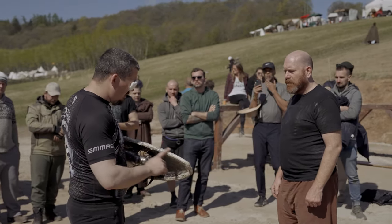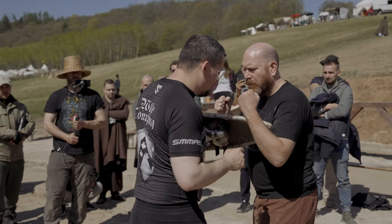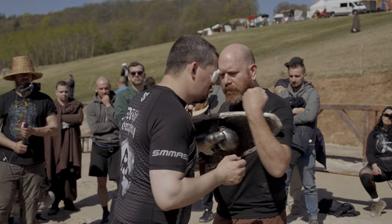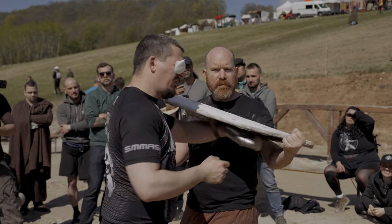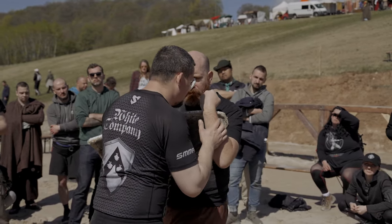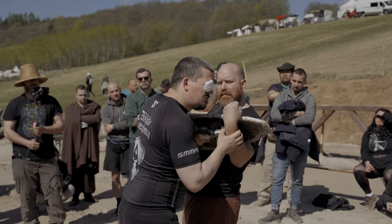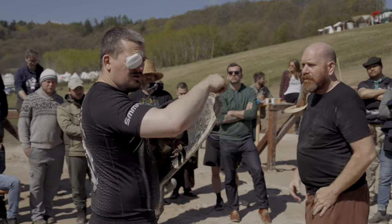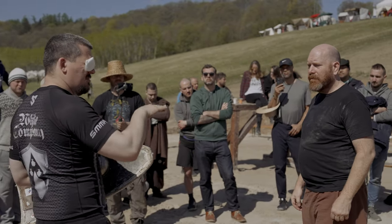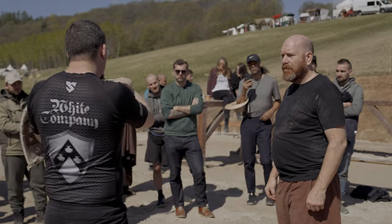Because of this shape, when it comes to pushing into gaps, you can push in, and because of the shape of it, it opens up. If for some reason I'm trying to open somebody up, you can push through with this shape. With other shaped shields, you don't have that advantage. This does allow you to really push through a gap.